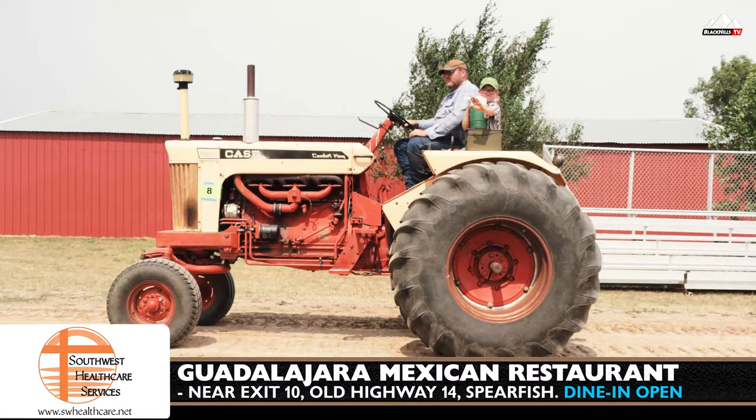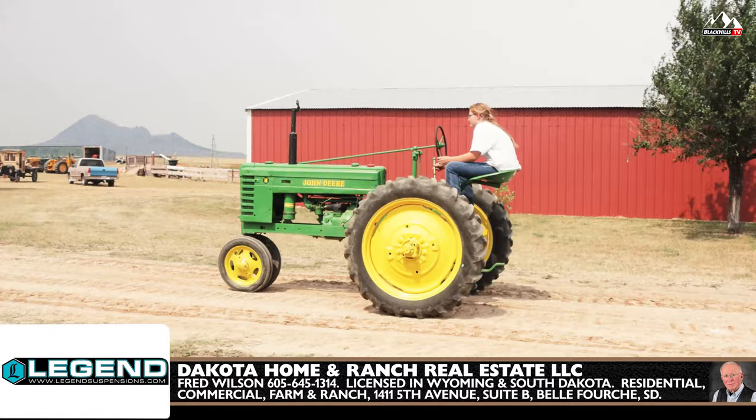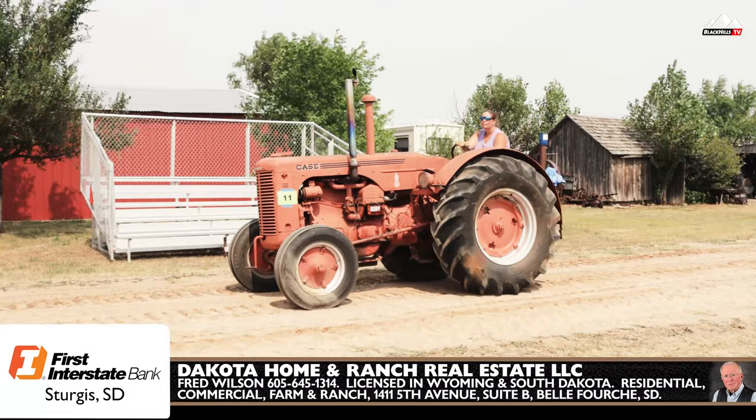Up next is Esther Monroe on her 1940 John Deere H. A 1945 Case Model LA, owned by Heather Monroe from Stoneville, South Dakota.